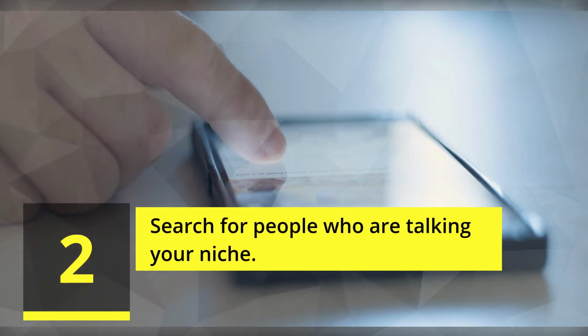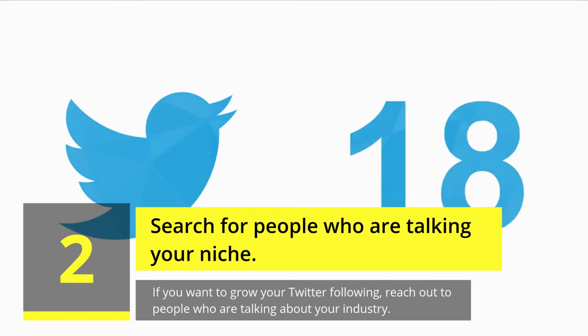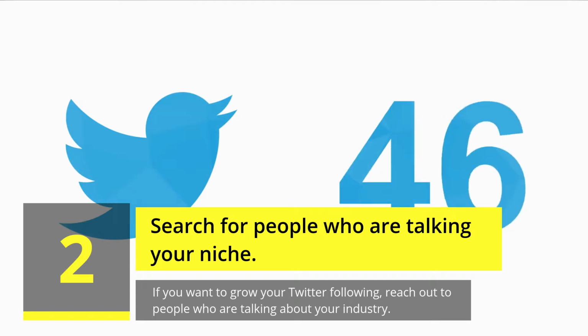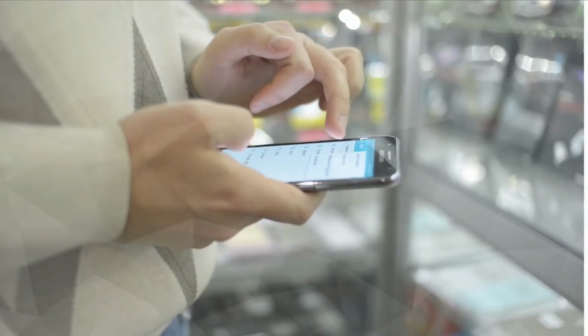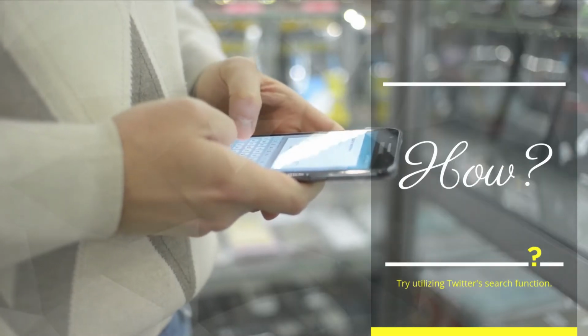2. Search for people who are talking about your niche. If you want to grow your Twitter following, reach out to people who are talking about your industry. How? Try utilizing Twitter's search function.